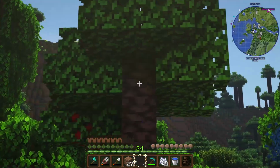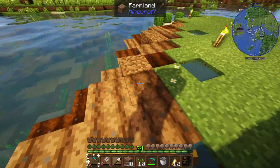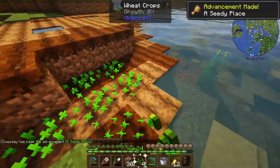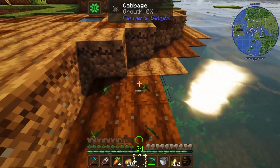I paid 5 diamonds for that sapling. I have so many hoes. Why do I have so many hoes? Basically, my plan was to start a cabbage farm so that I could make cabbage rolls as my main food source. And for that, you need 2 things. You need cabbage and you need eggs.